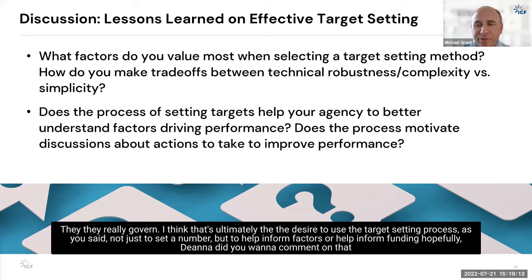I think that's ultimately the desire, to use the target setting process, as you said, not just to set a number, but to help inform factors or help inform funding, hopefully. Deanna, did you want to comment on that as well?